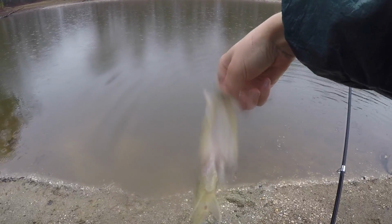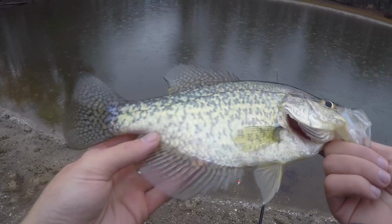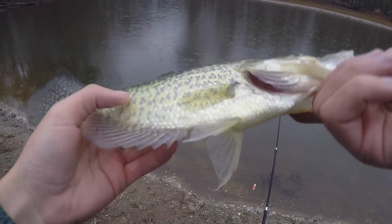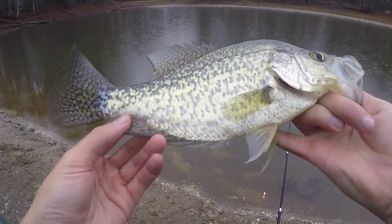There's a fish, minnow fish. Oh my god, that might be even bigger than the first one. Oh my gosh, I think that's my PB crappie. Oh my gosh, actually maybe not. That is a freaking beauty though. Super thin, kind of like a freaking pancake, but wow. Here's my hand. That is freaking massive, dude.